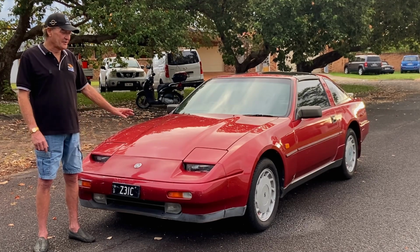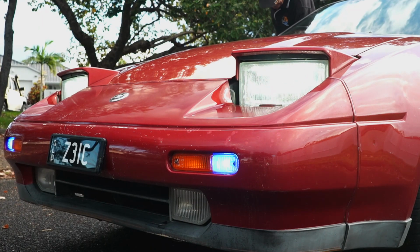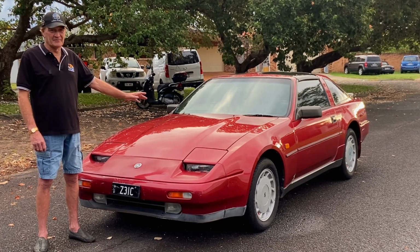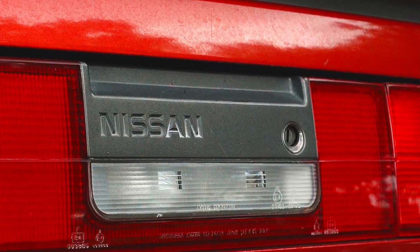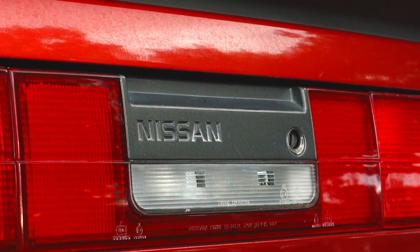Since I rebuilt the engine, which I photographed every stage of, it's only done 2,200 kilometres. All the suspension was rebuilt, all the brakes were taken off, and all the calipers were overhauled. The fuel pump was dropped out and a new fuel pump was fitted. We went right over the whole car from front to back.